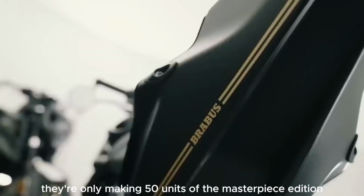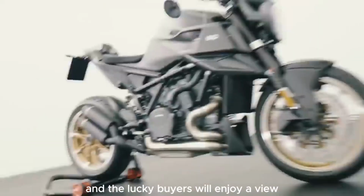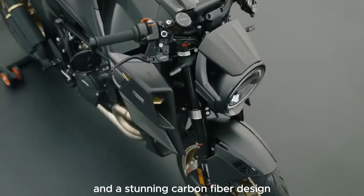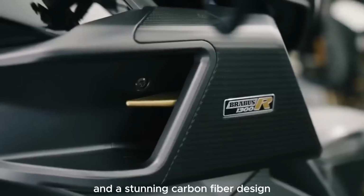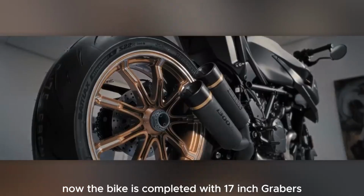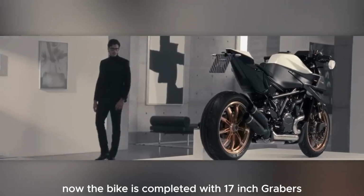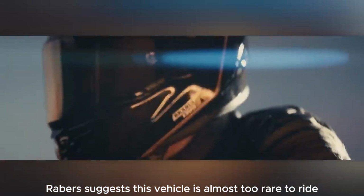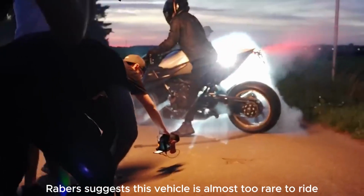They're only making 50 units of the Masterpiece Edition, and the lucky buyers will enjoy a twin engine with 180 horsepower and a stunning carbon fiber design. Even the air intake inserts are crafted from carbon fiber. Now the bike is completed with 17-inch Grabers monoblock Z wheels. Grabers suggest this vehicle is almost too rare to ride.